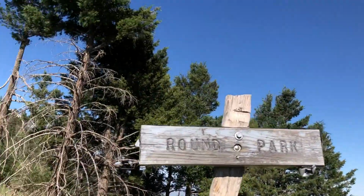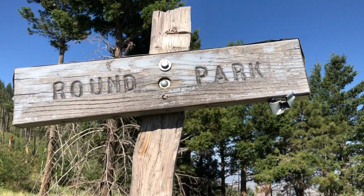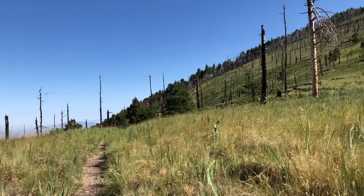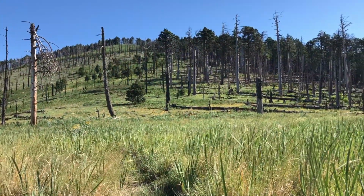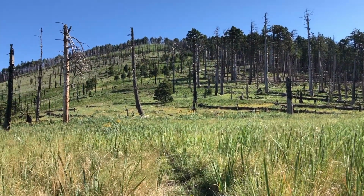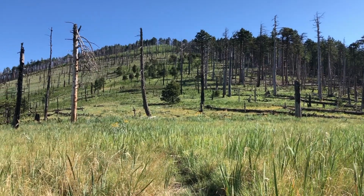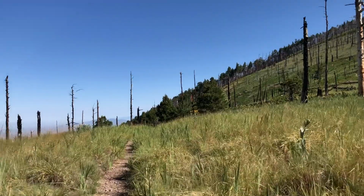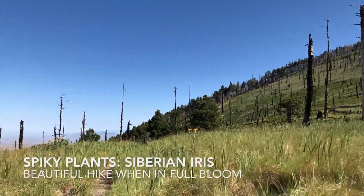So here we go. This is Round Park. And there's a trail that splits off here that must go up to the peak, perhaps, which would be a nice hike sometime. I'll have to make that.